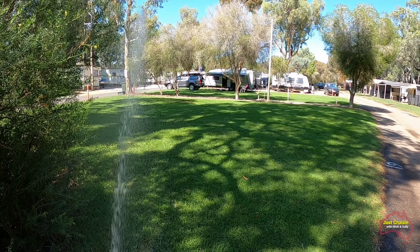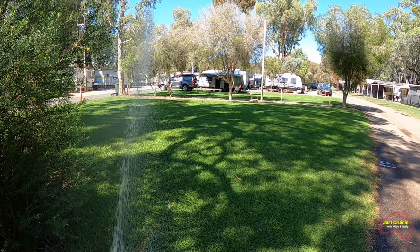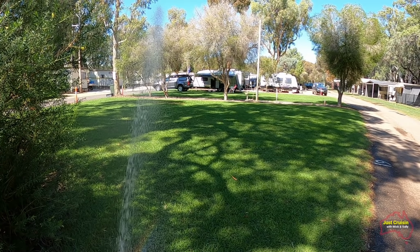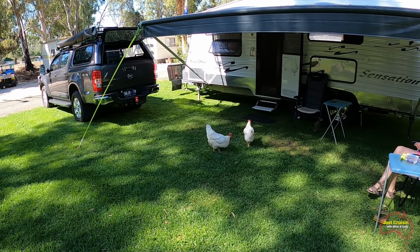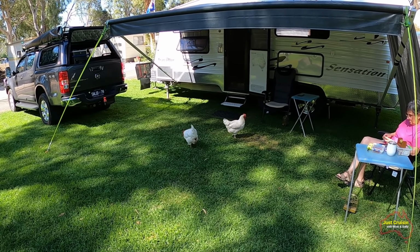The caravan park will be fully booked out for Easter, and a big effort was maintaining the lawns and getting them nice and green for everyone that was going to arrive for the Easter period.